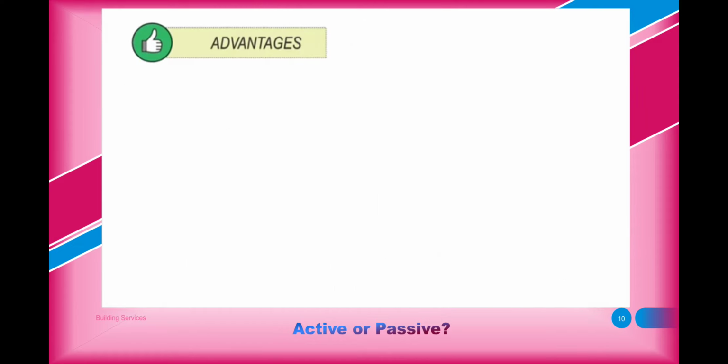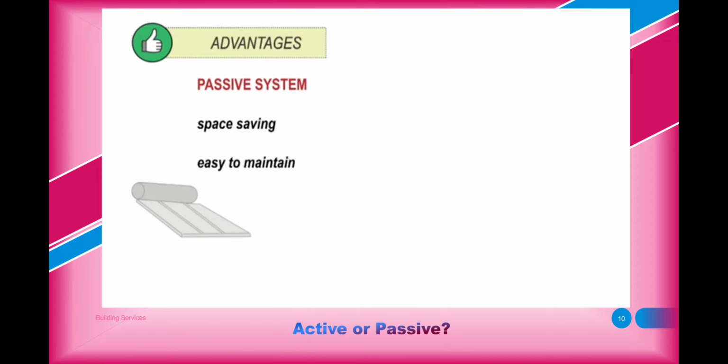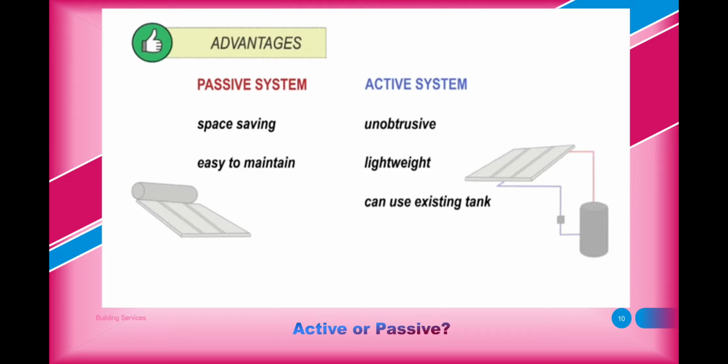Each type of system has advantages. A passive system is space-saving and is easy to maintain with no moving parts. An active system is unobtrusive, lightweight, can use an existing tank, and the tank can be located closer to where hot water is used, reducing heating loss in pipes, but the pump uses some energy.